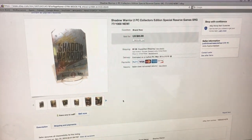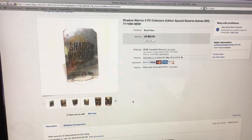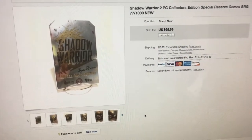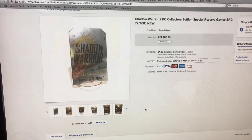Next, we have Shadow Warrior 2 for the PC, Collector's Edition, Special Reserve Games, SRG. It's number 77 of 1,000. Unbelievable game. Surprised it didn't get all the rave it should have, but sold this collector's edition for $65.99.